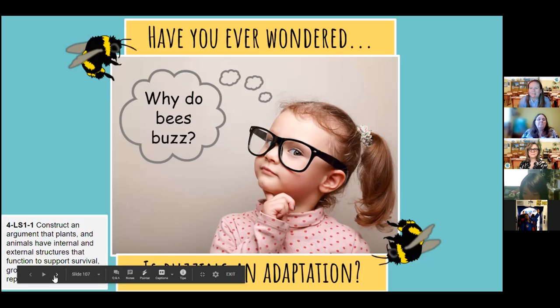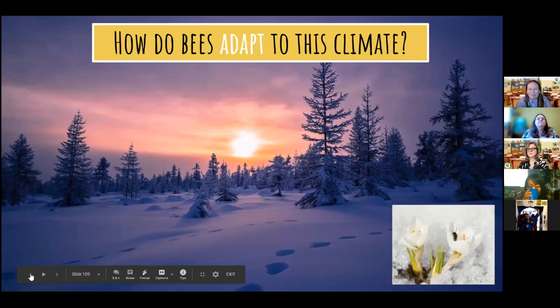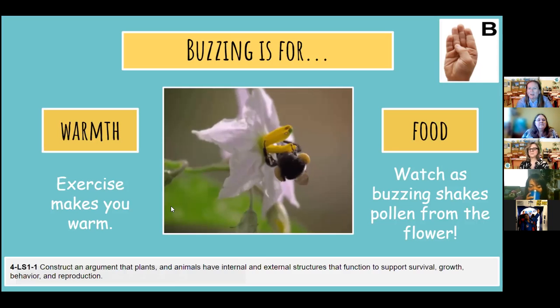But why do bees buzz? Any guesses? It's not an accident, as we learned with our hexagons. Nature has a purpose. Warmth and, whoops, sorry, my slides are getting ahead of me. Bees buzz for warmth and food.